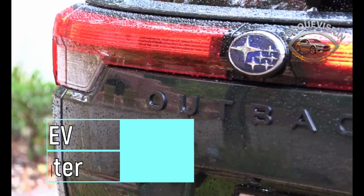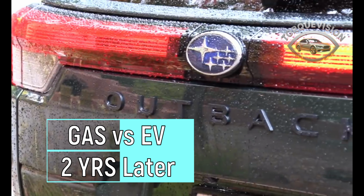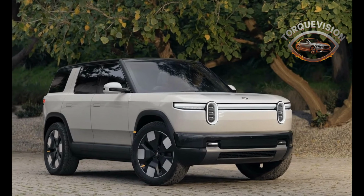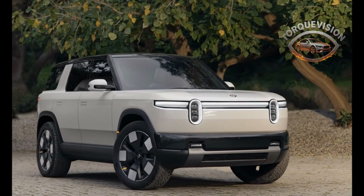You've probably heard this 100 times. Electric vehicles are cheaper to own than gas-powered cars. Lower fuel costs, fewer moving parts, no oil changes. It sounds like a no-brainer.